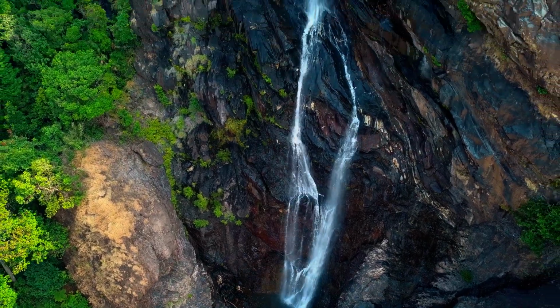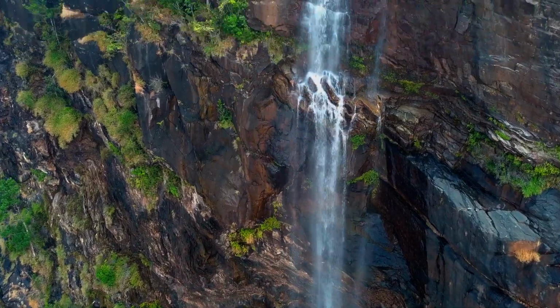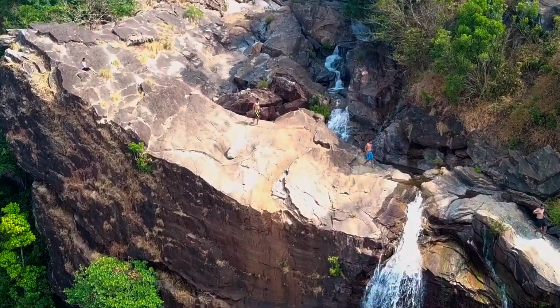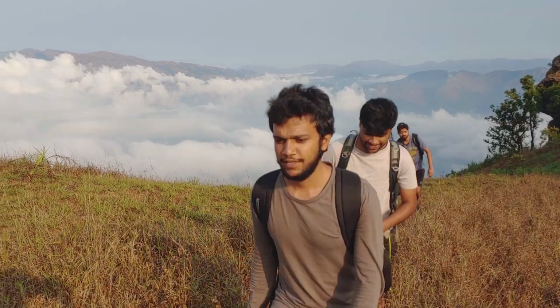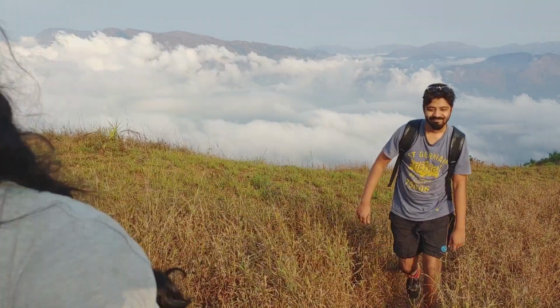Bandaje Falls is this really beautiful waterfalls in a secluded spot of the Western Ghats and is accessible only by a trek. Joining me on this trek is my brother Shreyas, cousins Shawn and Sharon, and a friend Elroy.